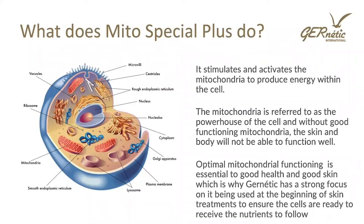which is why within the GERnetic skincare range, it has a really strong focus on it being used at the beginning of a facial or any skin treatment, because that will then ensure that the cells are awake and active, ready to receive all the goodness that's about to follow. If the cells aren't awake and active, while those products will still work, they're not going to be working maybe as efficiently as if the mitochondria was actually ready to take it all in.